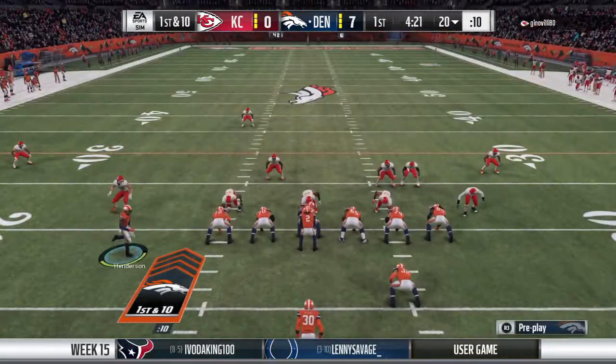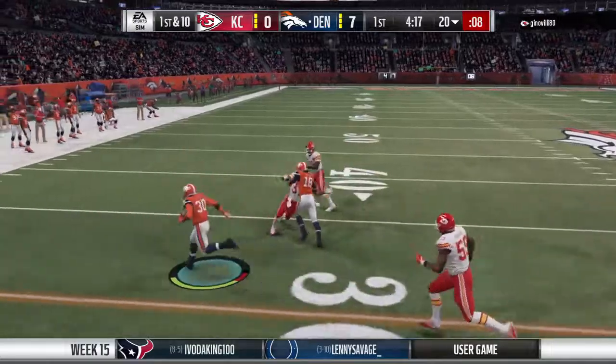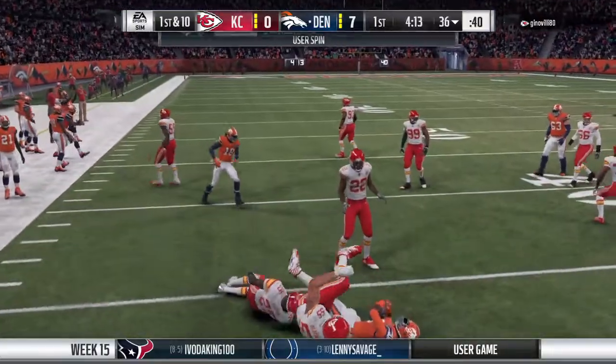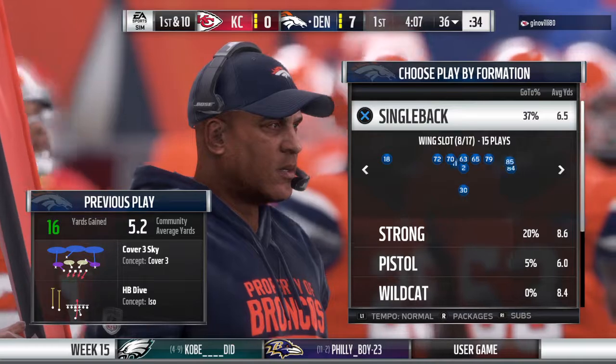The slot man in motion right. And to give this time to the tailback. Whoosh. It'll be a pickup of 16 and a Bronco first down. Tremendous blocking by the interior of the offensive line. They didn't just gash him there.